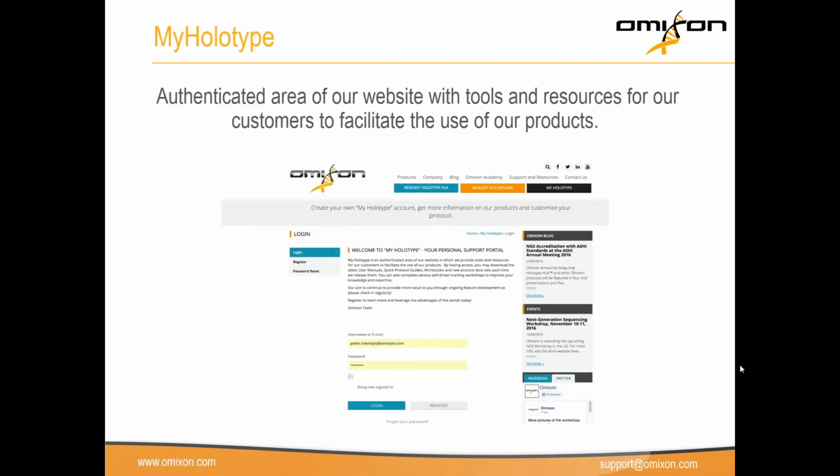I would like to introduce in the next slide My HoloType page. My HoloType page is an authenticated area of our website, where basically we provide tools and resources to facilitate the use of our product, such as manuals, such as workbooks, and also data sets to be more familiar with the HLA Twin software.